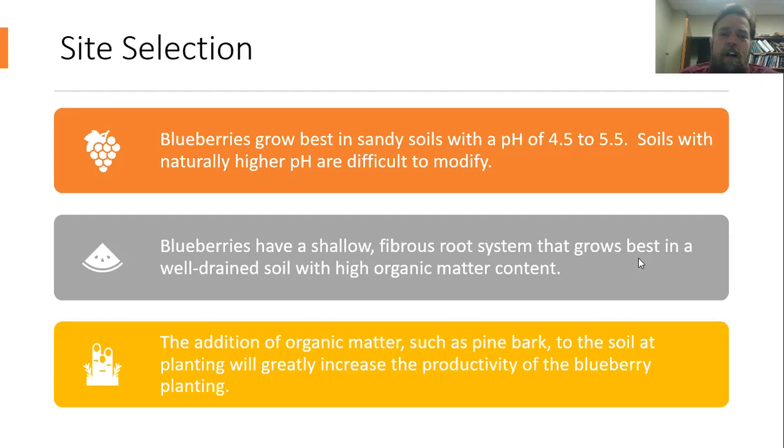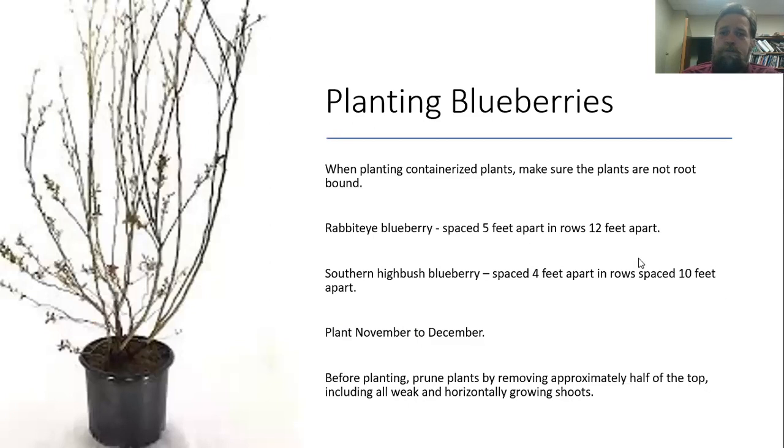They're also going to prefer a well-drained soil. Like I mentioned, they prefer sandier soils. They have a very shallow root system. So having that really well-drained soil is going to be an improvement for them. Oftentimes, one thing we can do, since we do have heavier clay soils here in Mississippi, is we can add in organic matter to the soil, things like pine bark, which will break up that clay. And because it breaks up that clay and improves soil drainage, it will improve both the growth and the productivity of our blueberry plants.